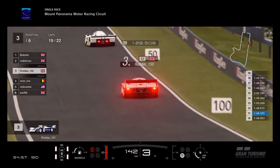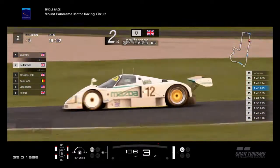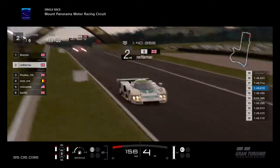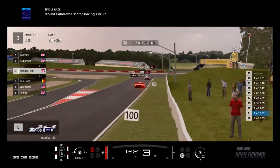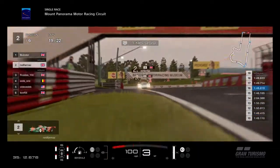Down the straight, Rodders just about in the draft of the Mazda there, touching 220 mile an hour, whereas the Mazda only touching 207. Still no mean feat doing 207 mile an hour, but when you're doing 220, it's a bit of a difference. So Rodders then doing what he can to try and close up to the back of Neil Farmack.